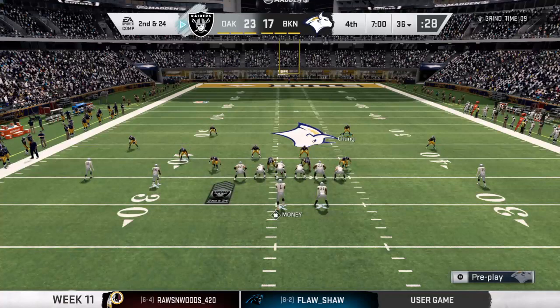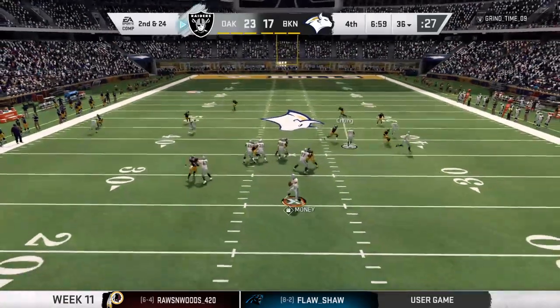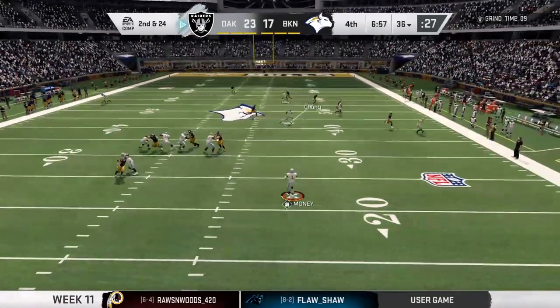So after the sack, a scenario you certainly don't work on too often. 2nd and 24.